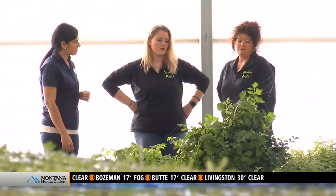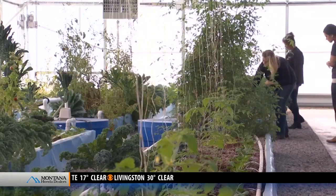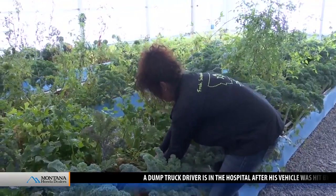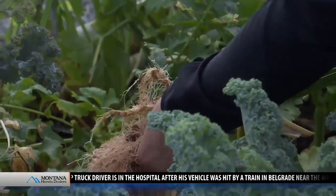Making for a 365-day-a-year operation for this mother-daughter duo, producing lettuces, kale, tomatoes, and even edible flowers. Even though growing year-round in Montana seems a little bit crazy, we decided that it would be worth it and that Billings really needed something like this. With an education in plant science and agriculture, along with some encouragement from Mom, the two decided establishing Swanky Roots would be their next big move.